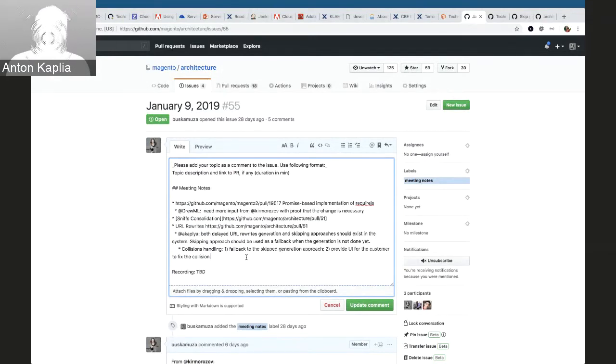Yes, you provide a good reason. If something has a collision, this collision should be resolved in time when the merchant has a delay in reaction to it. So this is a good solution for such cases. In case we cannot match something, we will try to do this. In case we can match something, we will use the simplest way to resolve the URL rewrite.